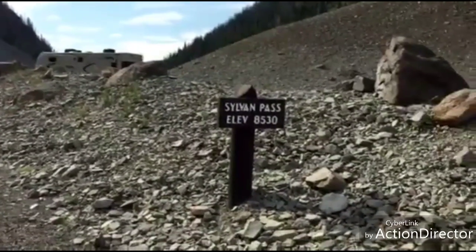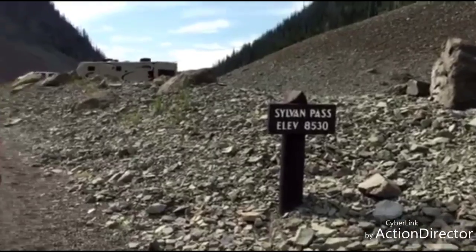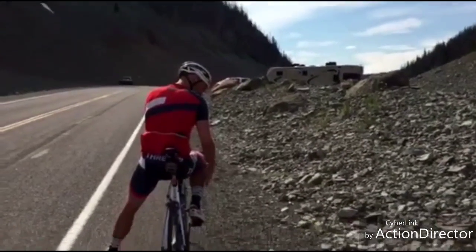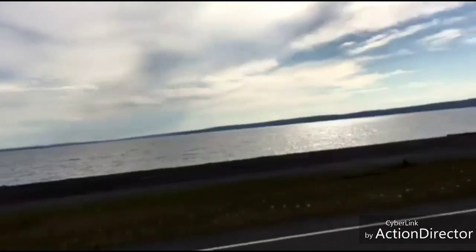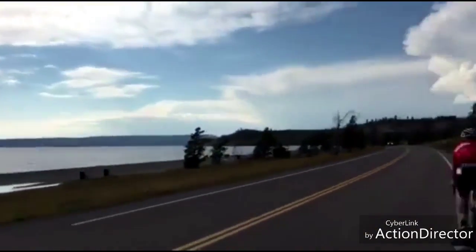We have reached 85:30 and we're about to drop down towards the lake. And off we go. And we're at Yellowstone Lake! Woo!